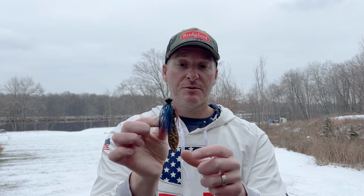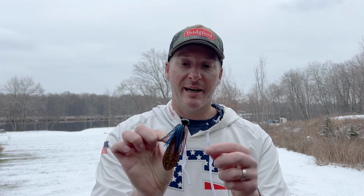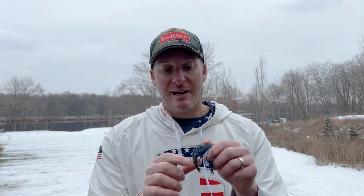This is Picasso's with a Berkeley meaty chunk on the back. Generally speaking, I like a chunk in cold water periods. The less action seems to be better than putting a big cross style kicker bait on it. But the tungsten's really key because it's going to do 2 things.